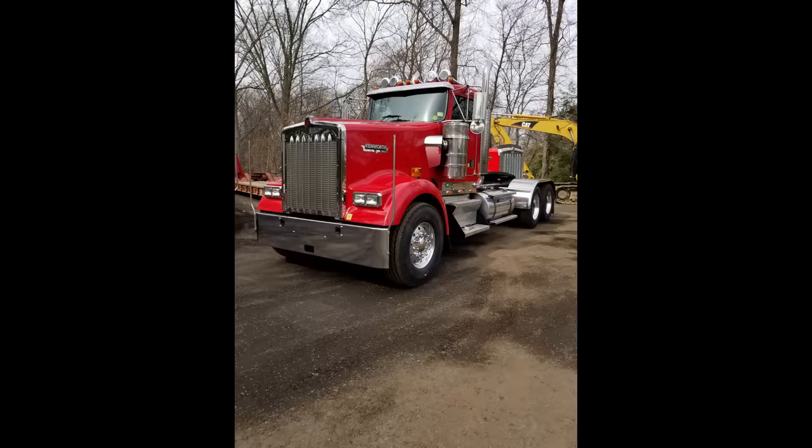475, 18-speed trans, double frame, 14.2 front end, and 46,000 rears with a KW 8 bag. Only thing we didn't care for was the 8 bag. Yeah, I wouldn't either. Would have rather had the New Way. Yep. But hey, it was a truck. We couldn't pass it up. Here's some pics. Thanks, Mike.